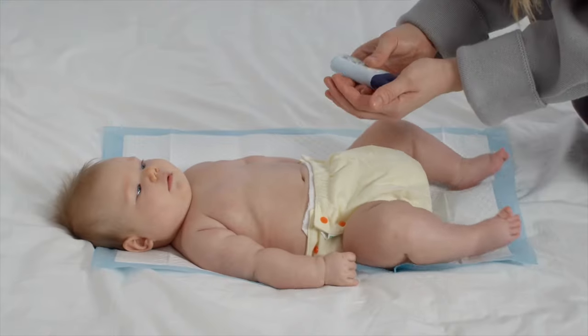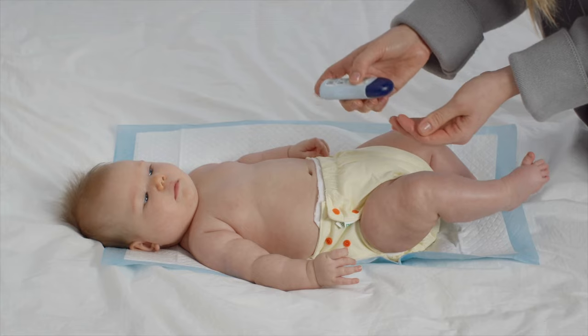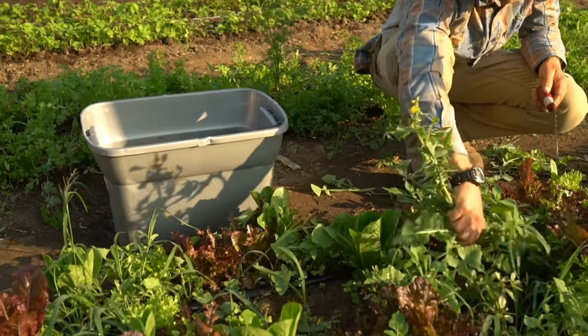Now, diaper creams can work, but the problem is most creams on the market only address the symptoms of diaper rash and they don't support healing at the root level. This can slow down recovery and even cause more skin issues later on. Think of diaper rash as kind of like weeds in the garden. If you want to prevent more weeds from popping up, you must go deeper and get to the root. If you only focus on the surface level, it will likely keep coming back.